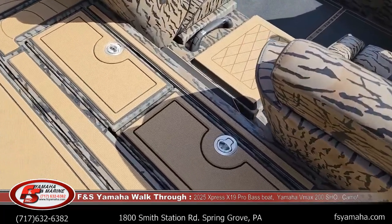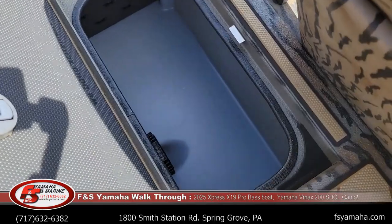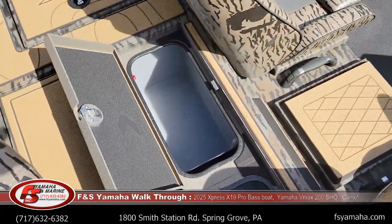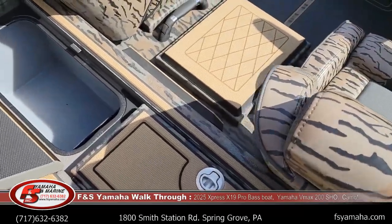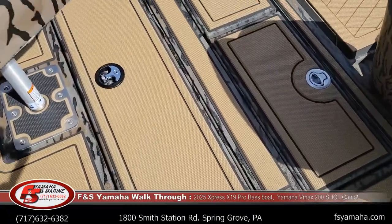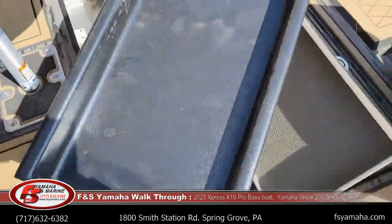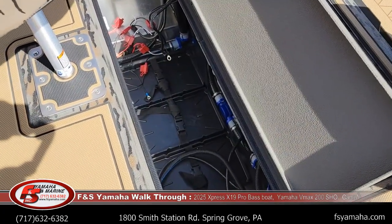Live well here behind the seats. Also has Pro Live Well Oxygenator. That's that round disc there at the bottom. Another upgrade. Slam latches, live well, stock. Batteries are housed in here. That's a nice little tray you can take out. And if we're going to put shallow water anchors, the pumps will go in here as well.